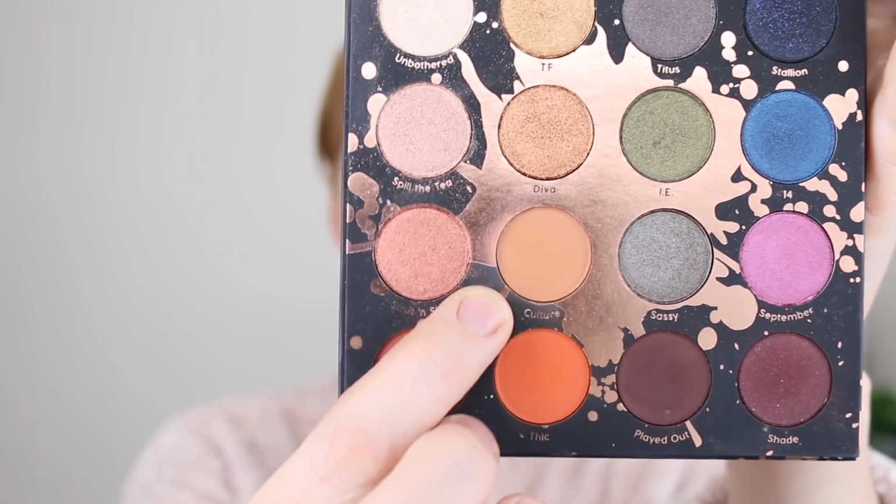For the price of this, I think it was like $23 or something. Amazing. I haven't tried any of their other eyeshadow palettes out, but if they're all the same formula as this, then I have just prepped my eyelids with some concealer, and to start off, I'm going in with this shade here called Culture. I'm not going to do anything crazy today, just something light and neutral, as I always say, and then it always ends up being crazy.